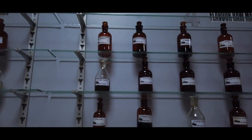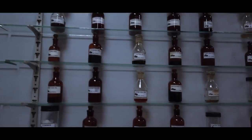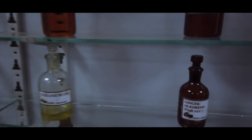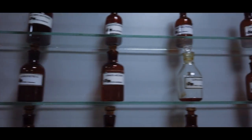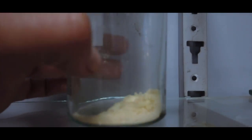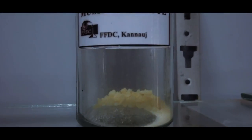And these are the flavor raw materials you see. There's possibly everything. I'm going to tell you a few names because reading out everything is not possible. This is ginger oleoresin, geranium oil, and ginger oleoresin again, glycerol. I'm going for the known names which I could actually recognize. Methyl ionone, not sure. Musk ambrette. If you guys have seen my previous video, I've always shown musk as the waxy substance. This is how the musk ambrette looks.